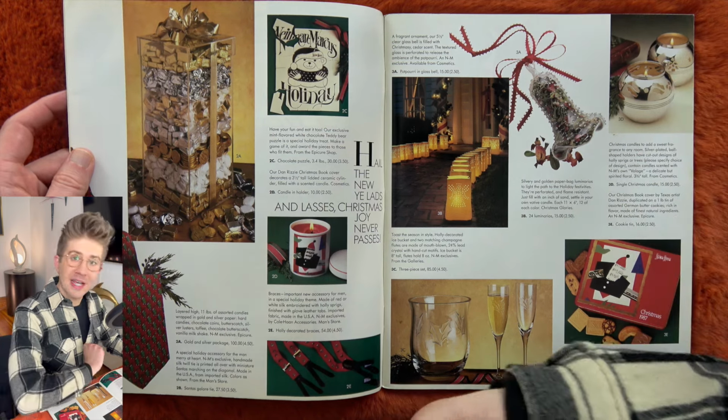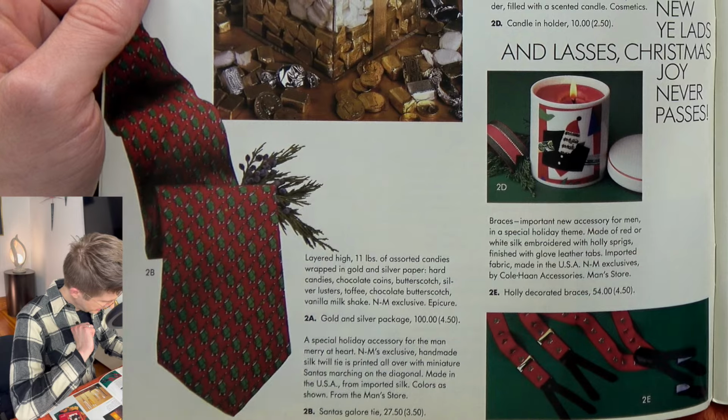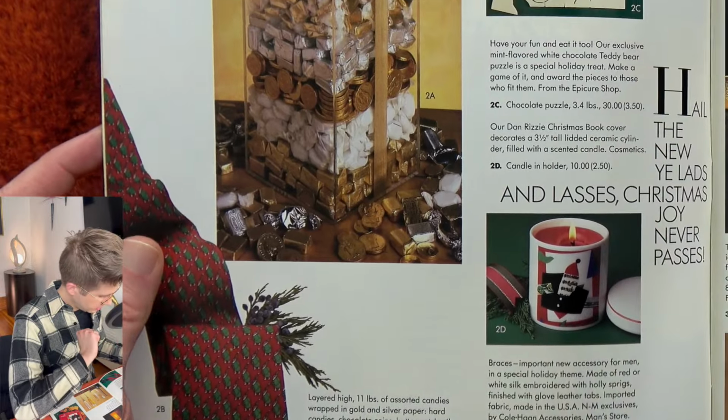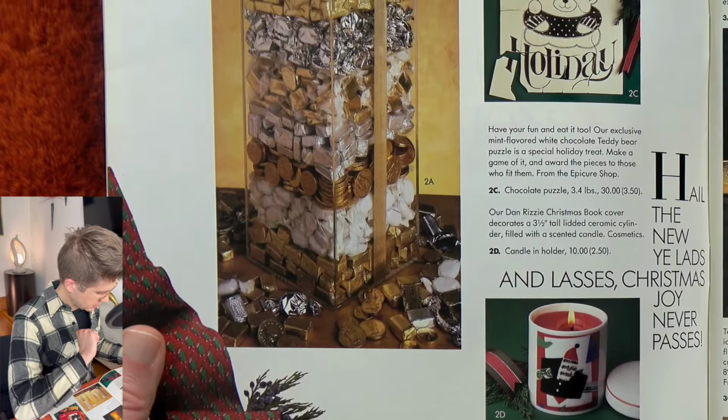Okay, gift tower. Love these. Love a treat tower for Christmas. Layered high, 11 pounds of assorted candies wrapped in gold and silver paper. Hard candies, chocolate coins, butterscotch, silver lusters, toffee, chocolate butterscotch, vanilla milkshake is a candy.